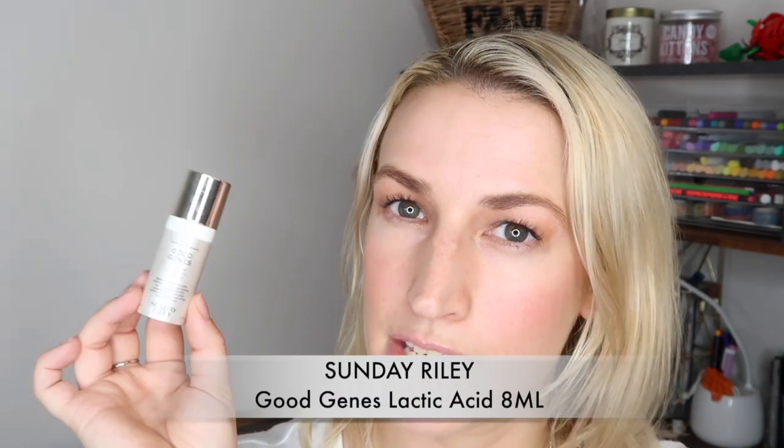Another Sunday Riley, this is a Good Genes, but this is the lactic acid version. So I've spoken about the glycolic acid version of Good Genes, which I also really love. If you ask me to choose a favourite, I would say the lactic acid one. I don't know why. The lactic acid one isn't actually as strong an acid as glycolic, but I do get slightly better results. Now, don't get me wrong, we can't get hold of this easily in the UK. It's not sold here. It's available in the US. So this is one I had left over from last time I went to the US a couple of years ago now. So it still seemed to work.